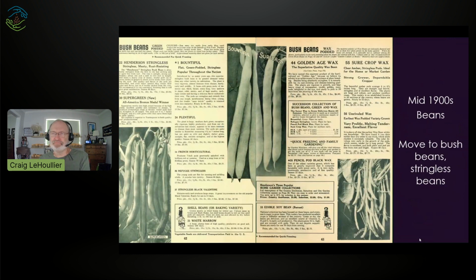Let's flip to the mid 1900s. So I was born in 1956, so we're getting into my territory. My interest in gardening was hugely influenced by this book Jim Crockett wrote, The Victory Garden, which is also tied in with a very influential PBS show called Crockett's Victory Garden.